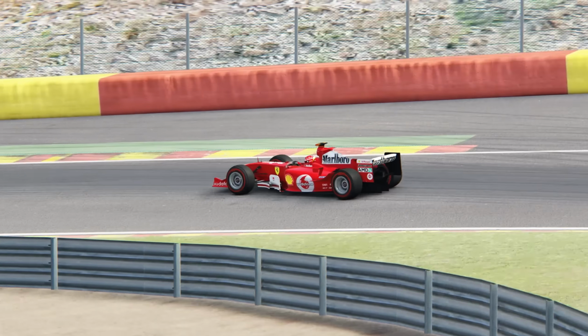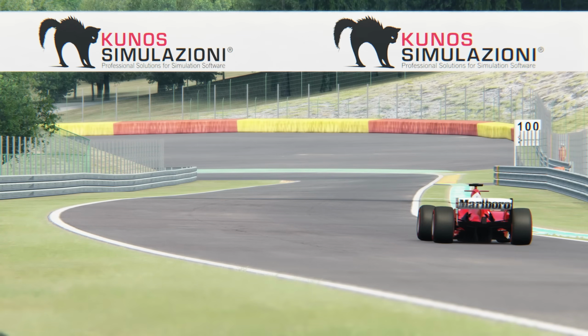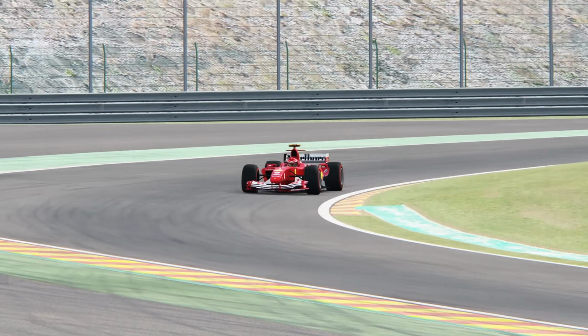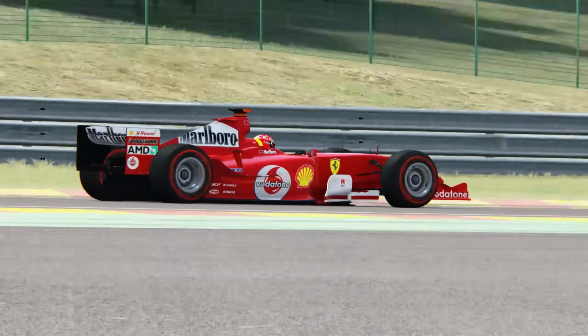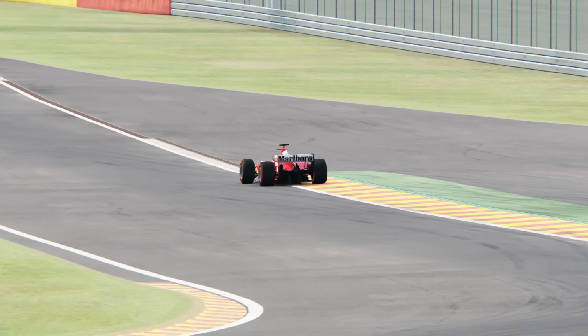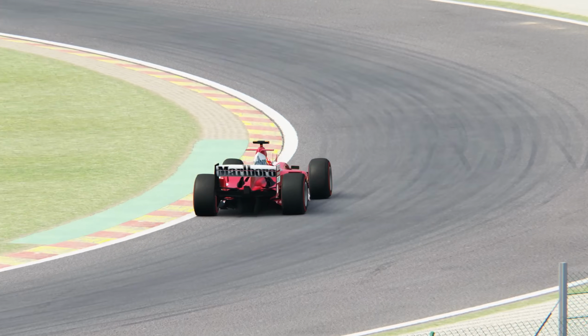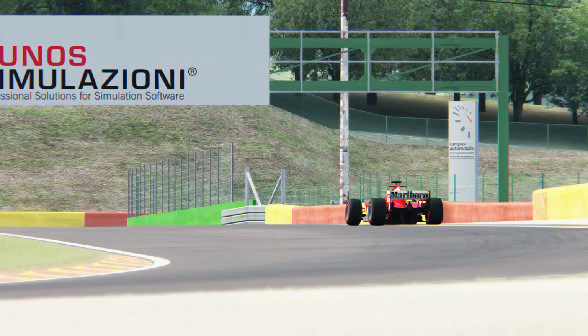Because of the unreal straight line speed of this thing, it was like having the speed of a modern F1 car without the drag penalty, which means I was able to reach my top speed pretty much before getting through Eau Rouge and Raidillon in this car. So carrying a lot more speed everywhere. Is it realistic? Probably not. Was it amazing fun? Definitely.